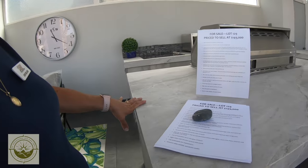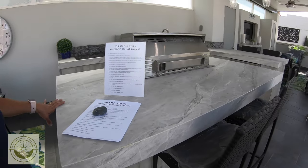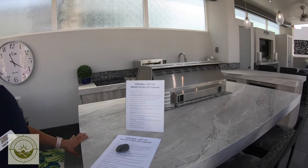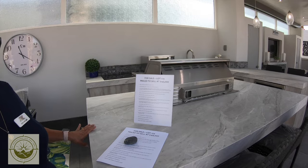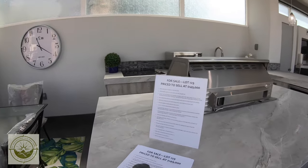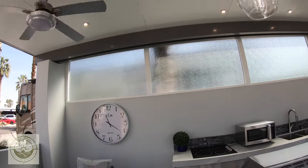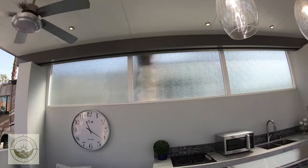Nice. This is porcelain. This is great, isn't it? Oh, yeah. This is nice. Yeah, it's brand new. Never been used. You could put a 45-foot coach on here, two cars, and a golf cart. You know, you never have to worry about what time it is. That's true. Giant clock. Like that glass. Oh, yeah, too. That glass is good. It's really nice, isn't it? Yeah. Lets in a lot of light.